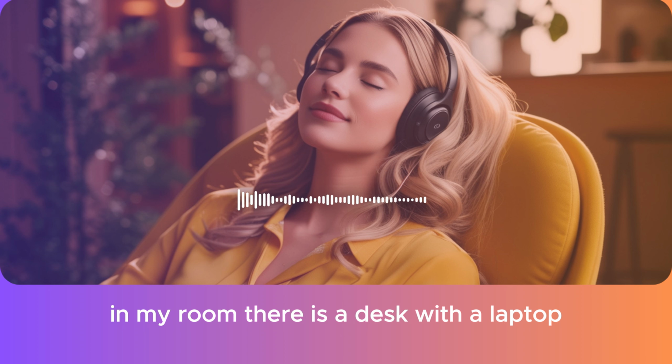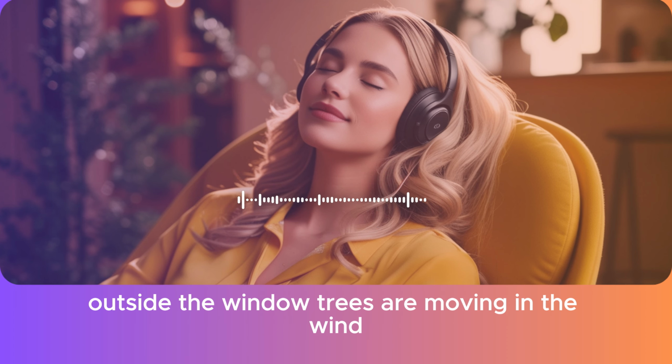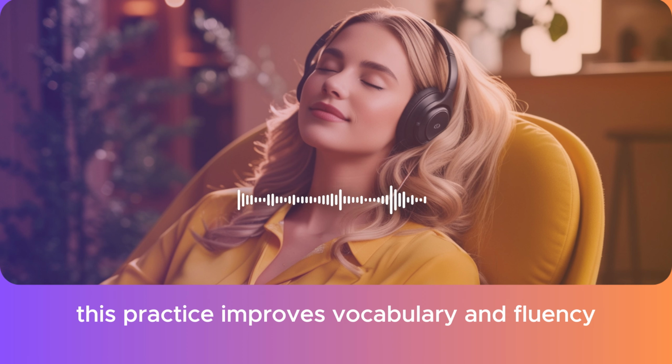There is a desk with a laptop. I see a chair and a bookshelf. Outside the window, trees are moving in the wind. This practice improves vocabulary and fluency.